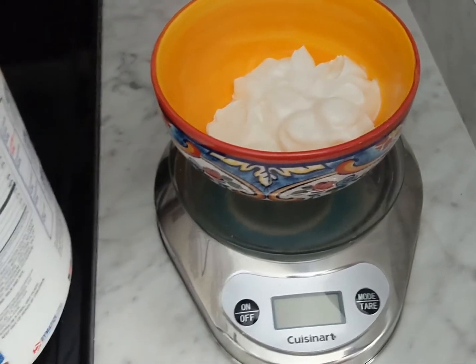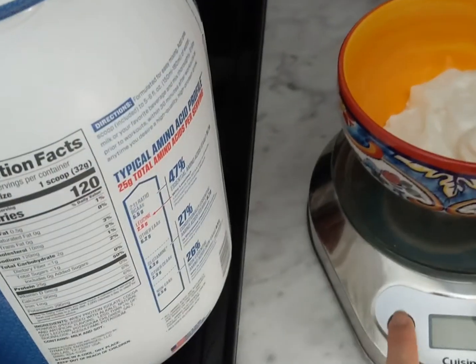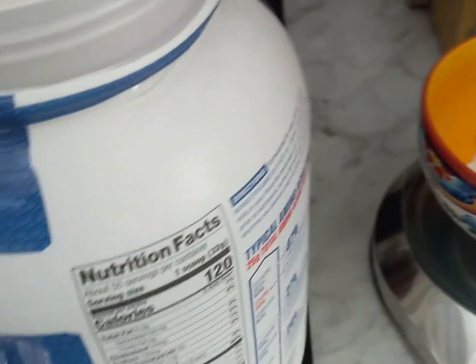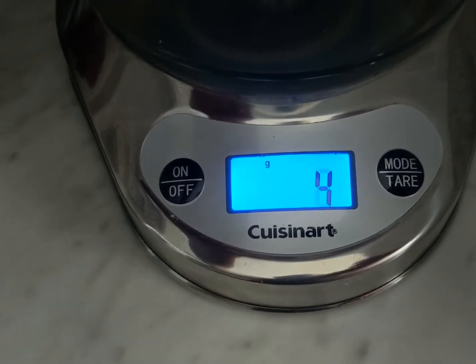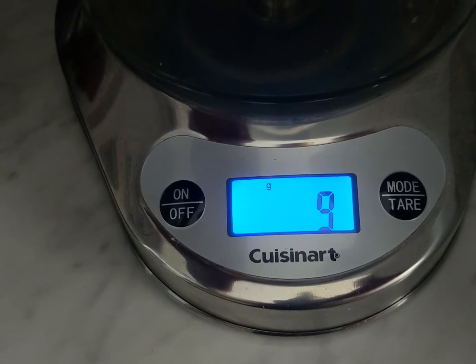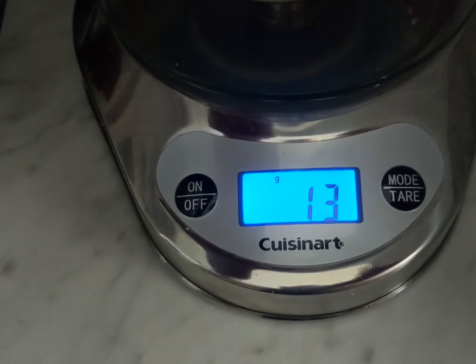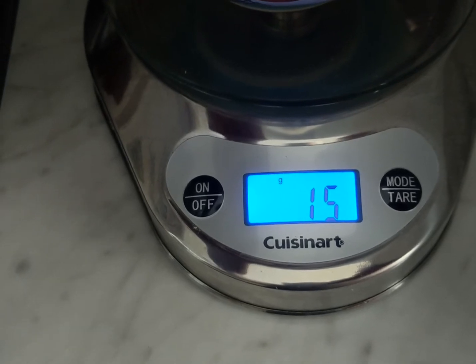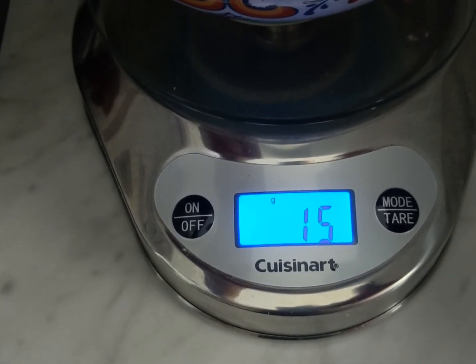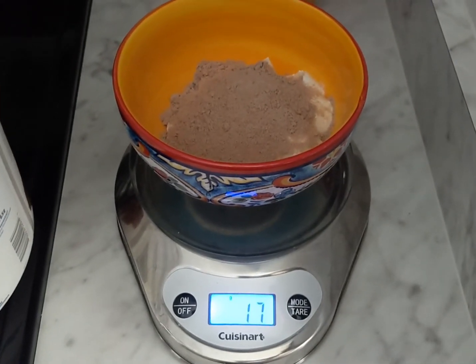So I'm going to use some chocolate flavored protein powder. Here we go, 1 scoop, 32 grams. Because yogurt has a good amount of protein already, I'm just going to use half a scoop. So I'm going to go for about 16 to 17 grams here. Make sure the scale is in grams. Just keep adding it until we get about half. That looks good enough. Perfect. So there we go. Half a scoop of protein powder.